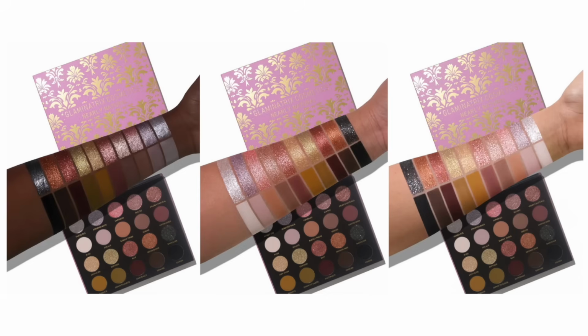I think the mattes are one of my favourite parts about this palette because they're not so oversaturated with pigment that you're stuck with this bright, intensely bold eyeshadow look. You can use the eyeshadows really subtly, or you can so easily just add a bit more to build it up.